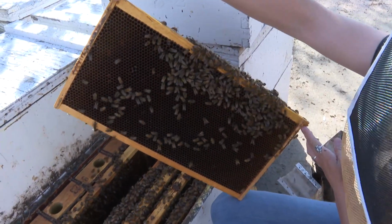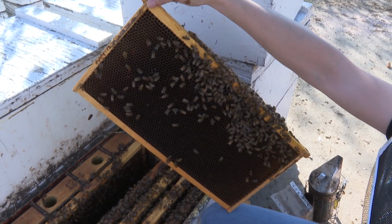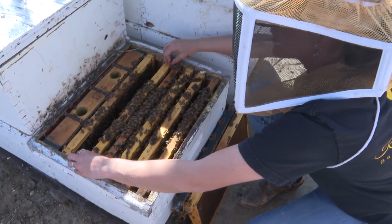Bees pollinate 80% of the crops and orchards that we eat. So 1 in 3 bites that we eat are pollinated by bees. So without honeybees, we wouldn't have the food available that we do.